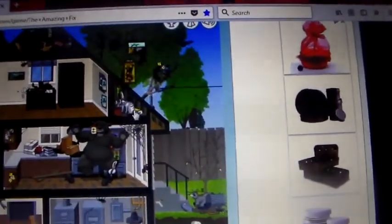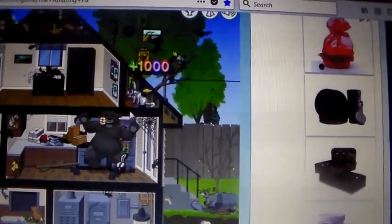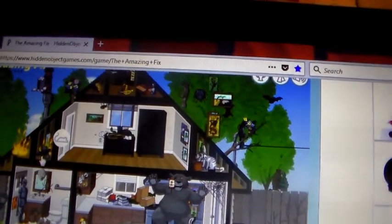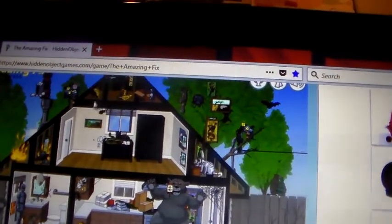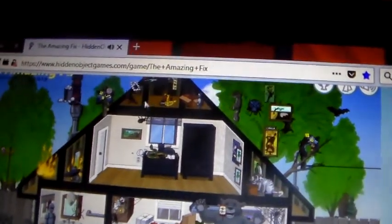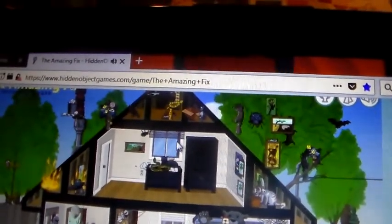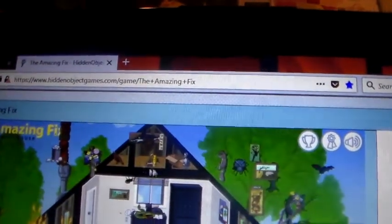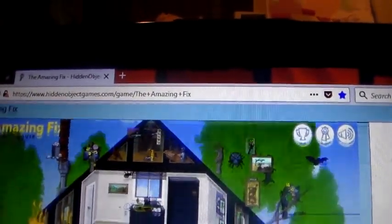All right, now your attic cubby holes. There's a treasure. Can't see any in this. Treasure here, treasure here, treasure here. Can't see behind that or nothing else there.